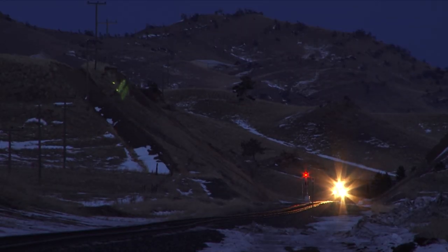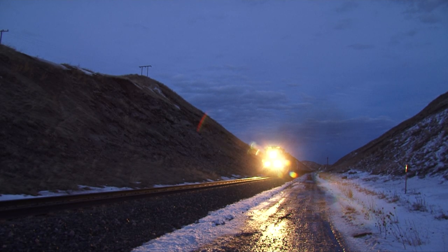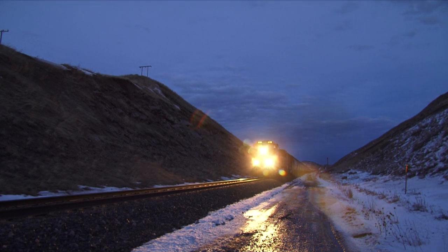We are partway up the east side of Bozeman Pass on the 1.8% mountain grade. Trains work through a big cut near milepost 124.